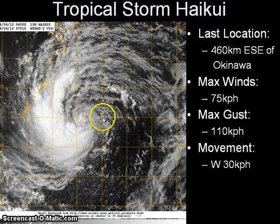The low-level center is partially exposed. As you can see right now, we still don't have bright clouds on the eastern half of the system, although as you can see, the convection is now starting to build up and wrap around the center, with much of it still confined to the west of the system.